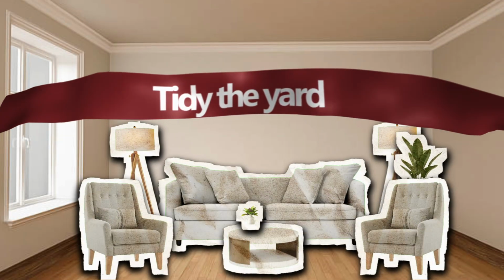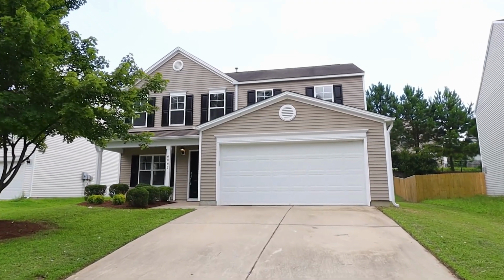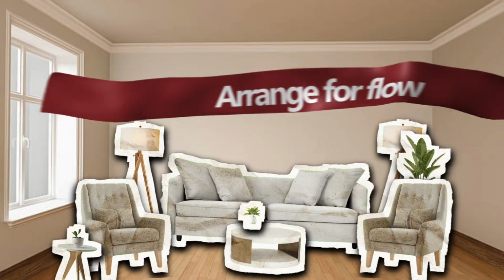Number 8, tidy up the yard. Curb appeal is real. Your home has 3 seconds to make the first impression. Make it count. As soon as the potential buyer drives up, they size up your home. If the paint is peeling or faded on the front door, or the wood around the door needs fresh paint, or it's rotting, untended gardens, they immediately think the home isn't well cared for, and they start the tour inside on a negative note.